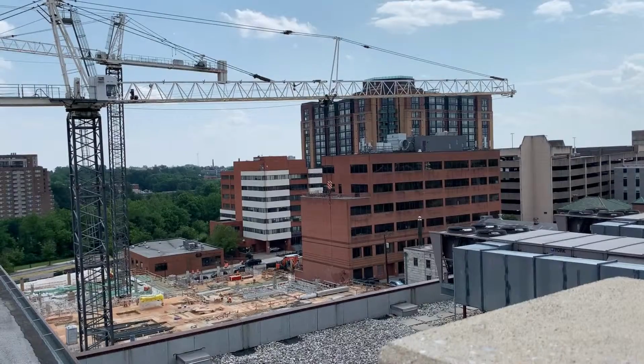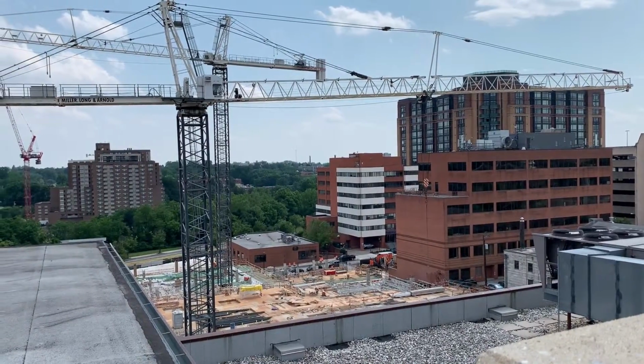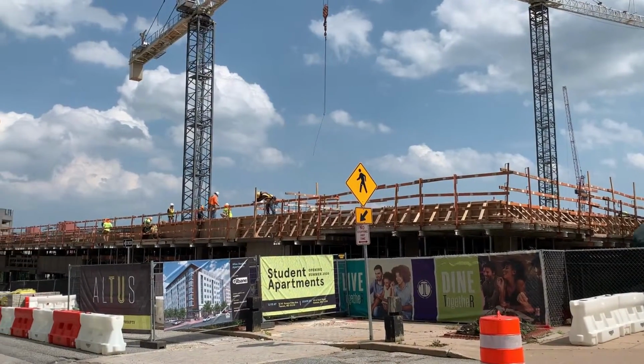Behind me you'll see what is going to be Towson Row. Several years ago, it's a real estate development project that began and then hit some turbulence where we had to switch over to a different developer.